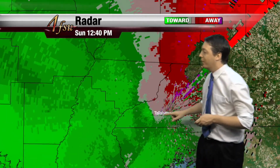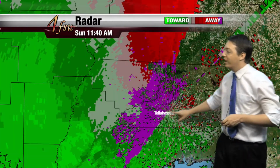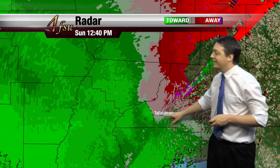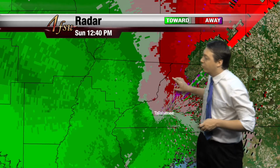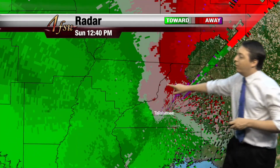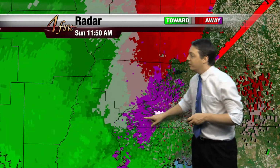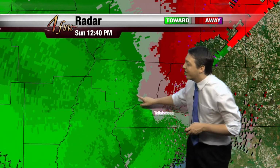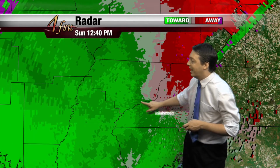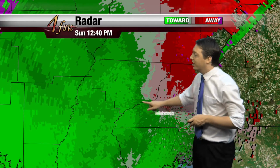I want to show you a little bit of that here. Here in green is the wind coming in towards the radar site being located here in Tallahassee. The red here and the pink is wind blowing away from the radar. So this is basically blowing from west to east, or just south of due west here. So what things to notice here, there's a little bit of a kink here in southern Gadsden County. I'm watching that area, possible spin-up there. Pushing off towards the north and east.